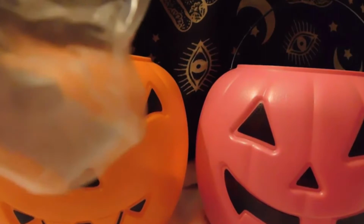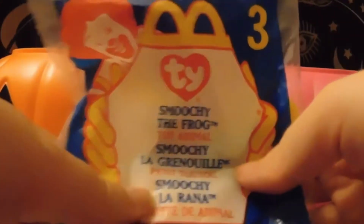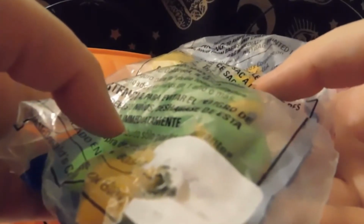I have some more kids' meal toys, but these are McDonald's toys. Now, I kept these in the bag because it actually makes really nice crinkly noises. And I'm really unsure about actually opening these. There's something inside me that doesn't want to open them, but also really wants to touch what's on the inside.